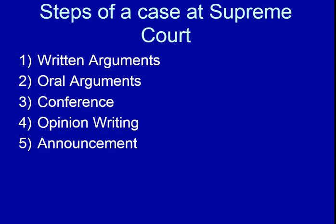The second step is oral arguments, and we'll listen to oral arguments from a case later on this week. Oral arguments only last usually about 60 minutes. So what will happen is the lawyers for each side are given 30 minutes. They stand up. They start to read a prepared statement. At any time, the justices can interrupt and start bombarding them with questions, because they've already read everything there is to read about the case. They don't really need to hear that prepared statement. They want to ask some pointed questions and see how the lawyers respond.